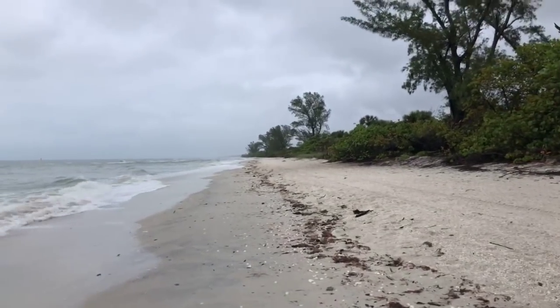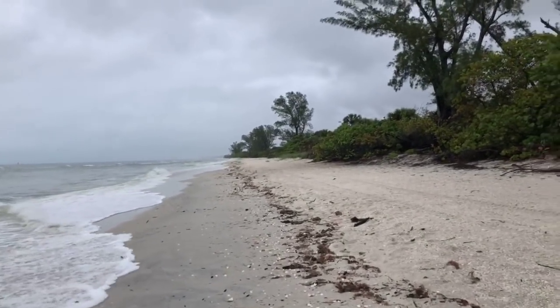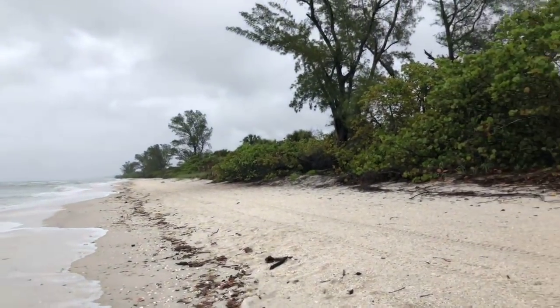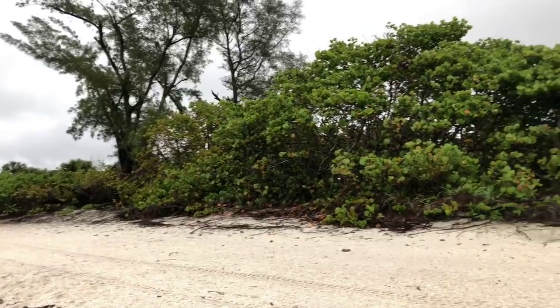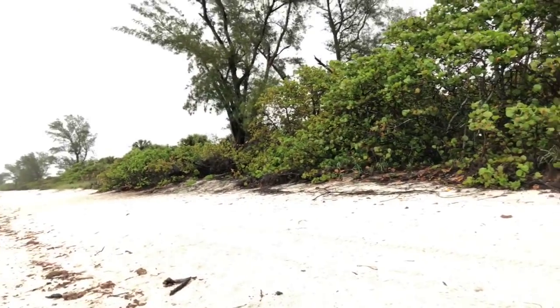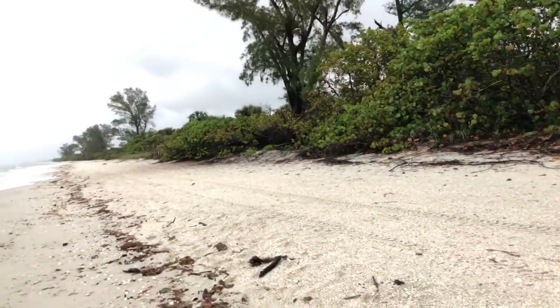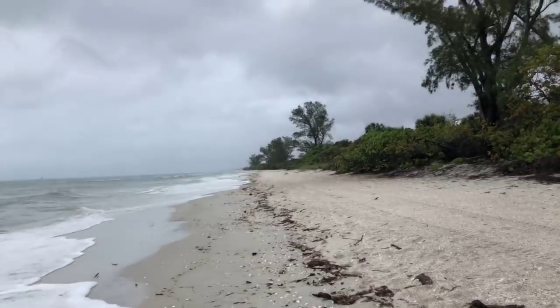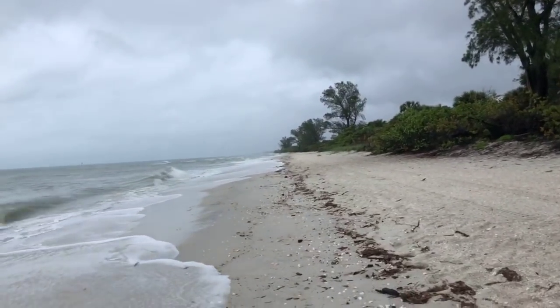Right now I'm between areas 3 and 4. It's kind of the picnic area. There's a big picnic area back in behind all these trees, lots of picnic tables, between parking lots 3 and 4.